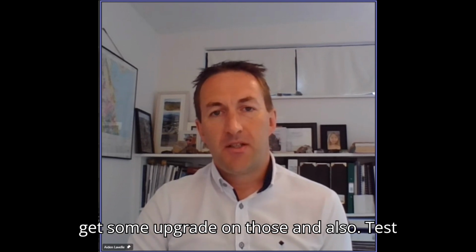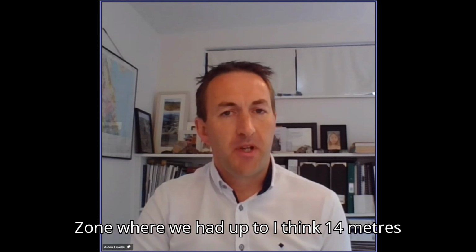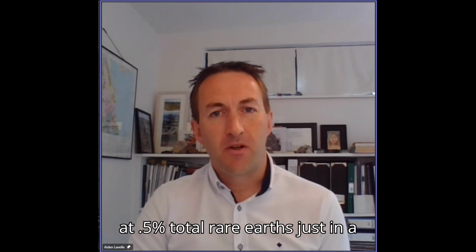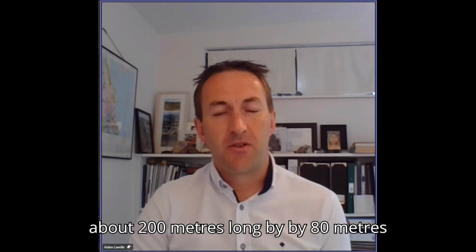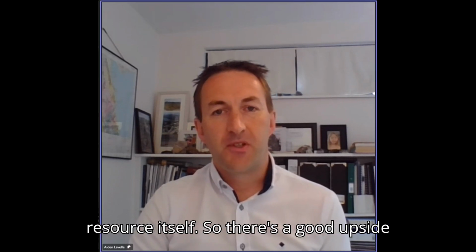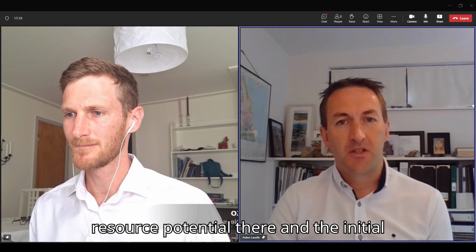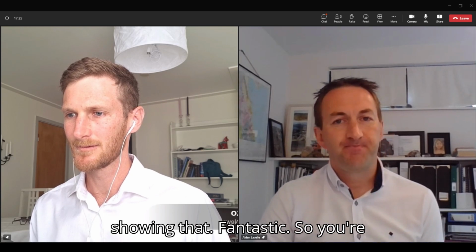And also test the Olserum West zone, where we had up to, I think, 14 meters at 0.5% total rare earths just in a single outcrop across that zone. But that zone in itself is about 200 meters long by 80 meters wide, so it's almost equivalent to the resource itself. So there's good upside to increase the resource potential there, and the initial exploration holes are aimed at showing that. Fantastic.